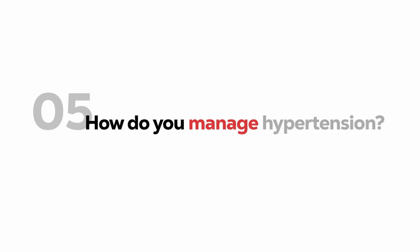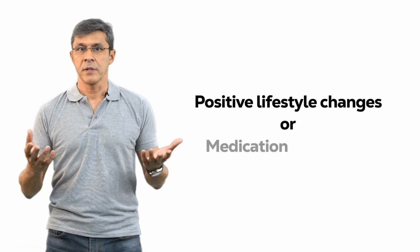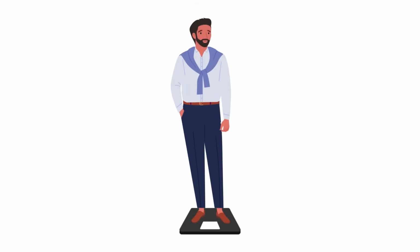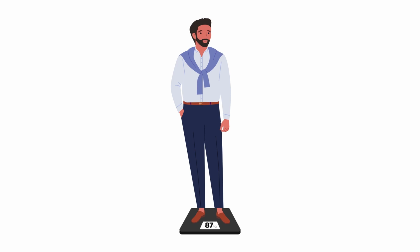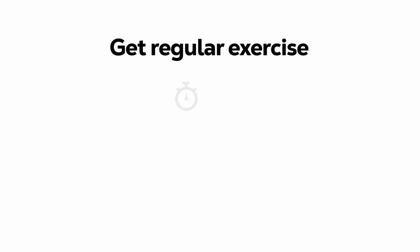How do you manage hypertension? Hypertension is best diagnosed early. Although there is no cure for hypertension, the good news is that you can manage it by making positive lifestyle changes and, if needed, through medication. 1. Lose the extra weight. If you are overweight or obese, know that weight loss is one of the most effective lifestyle changes for controlling blood pressure. 2. Get regular exercise.